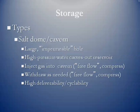Another type, and these are big along the Gulf Coast, are salt dome caverns. These are large impermeable holes, and literally they're created once a salt formation is found. They actually inject high pressure water into the formation and clean it out. You're going to have what amounts to super saturated salt water, or brine, that's going to be pulled out of there.